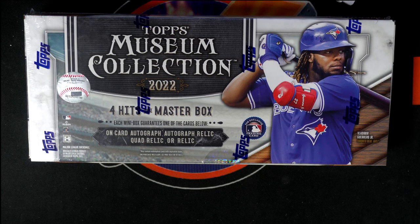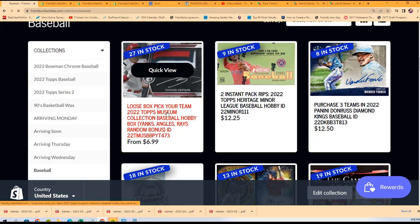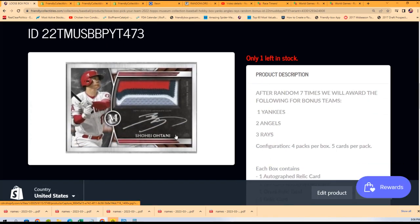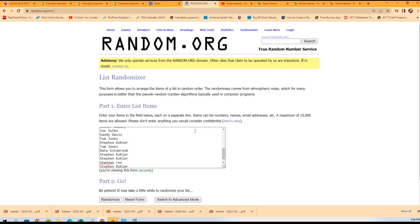I gotta refresh my memory here. I think Yankees are number one to the random. We're gonna start the random. This is the new box. But yeah, Yankees one, Angels two, Rays three. Okay, let's start the random right now.